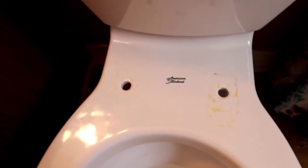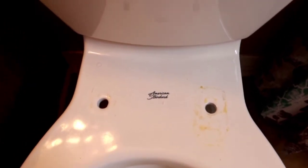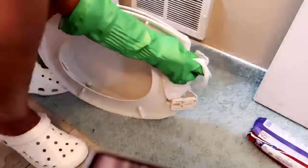Look at how this is looking. And like I said, this is a brand new toilet. We haven't even had it for very long. But you see, pee got underneath that toilet seat. So it was time to clean it. So let's clean it.